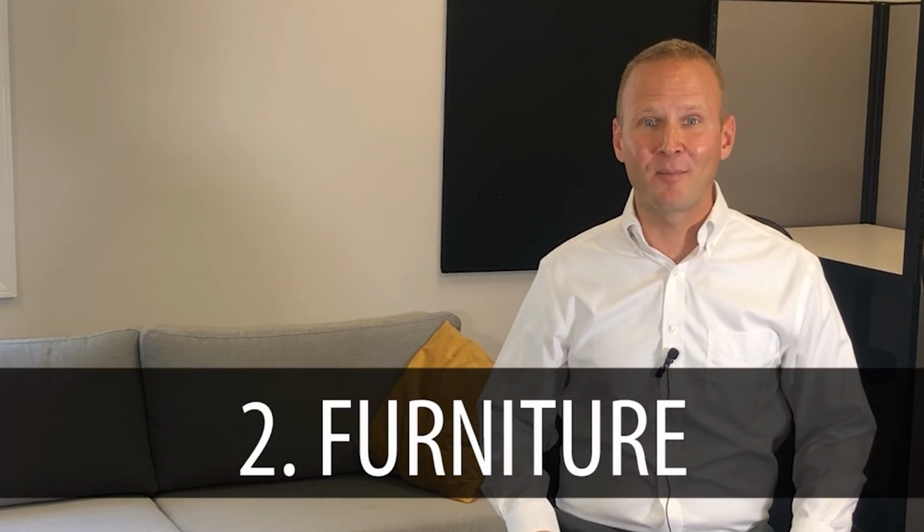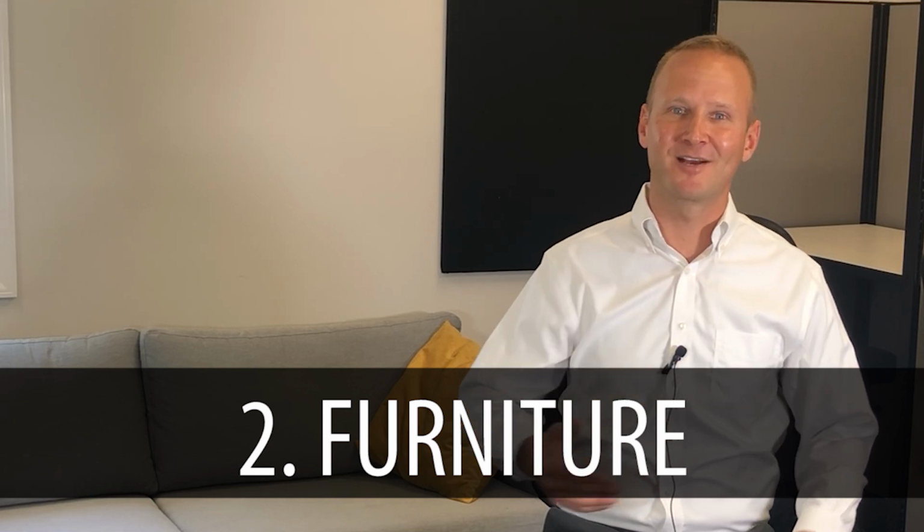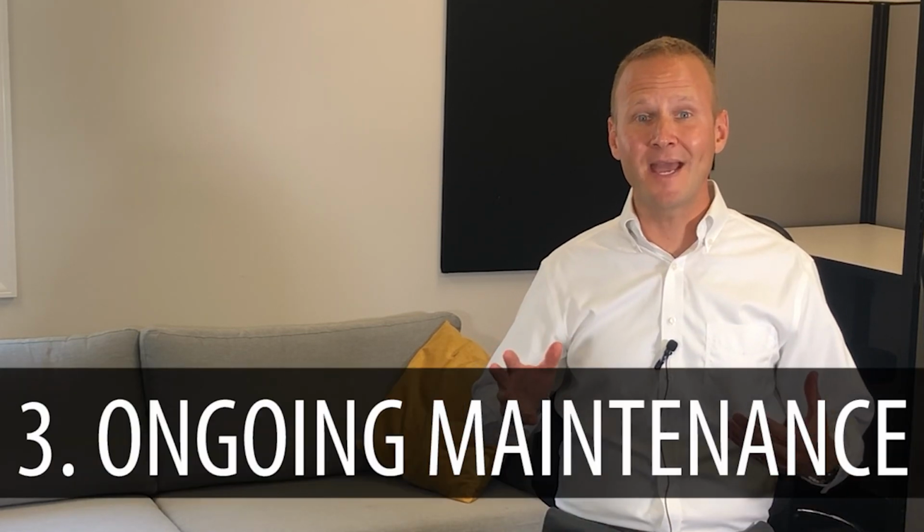We always forget that emergency fund that when we move into a house, we're gonna need to furnish it, and that stuff really adds up. So unless you're getting furniture donated from a family member or friend, make sure you calculate that into your home purchase journey. Number 3 is ongoing maintenance.